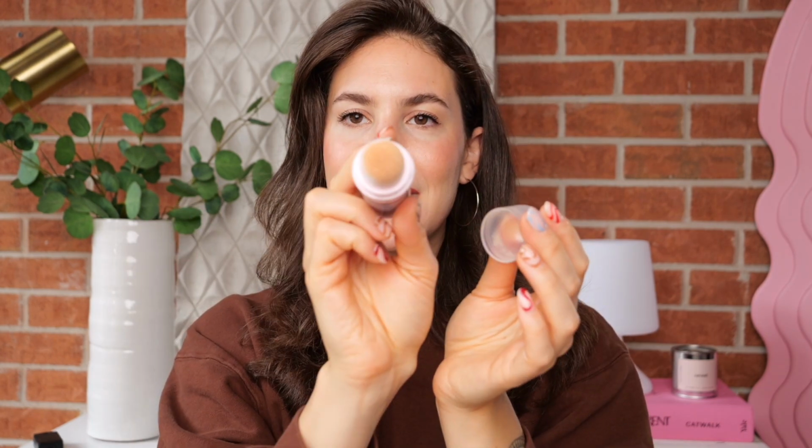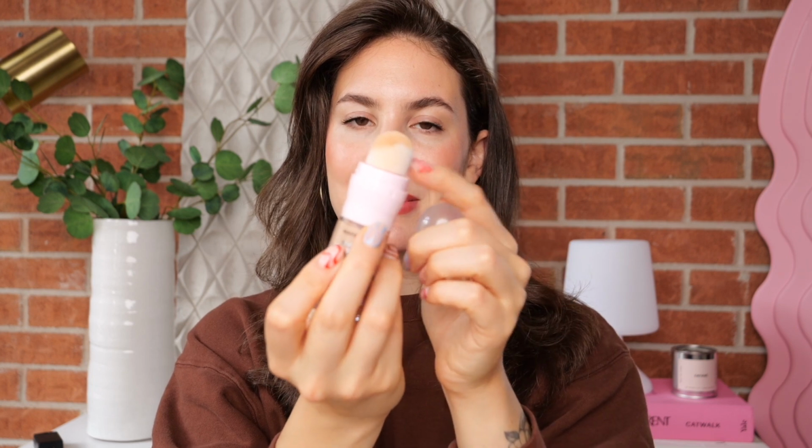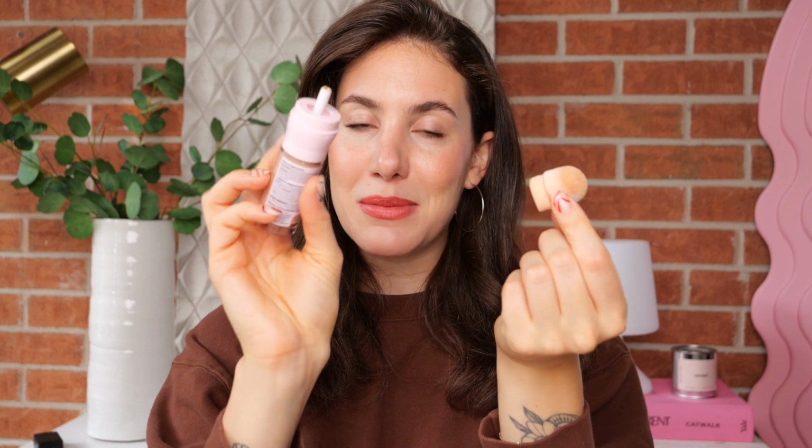So the product dispenses through this little sponge over here. And I know a lot of people hate these types of sponges, and I am definitely one of those people. It's not my favorite way to dispense makeup, but you are able to take it off if you want to and just dispense it through this little spout over here. The consistency of the product is super, super lightweight. It has barely any coverage, and it has the tiniest bit of glow. For a product that is supposed to give glow to the skin, I just feel like this actually does not give a lot of glow at all.